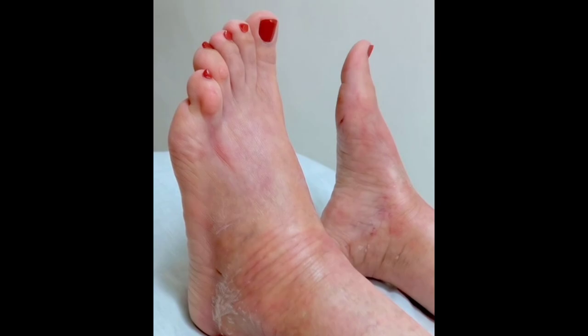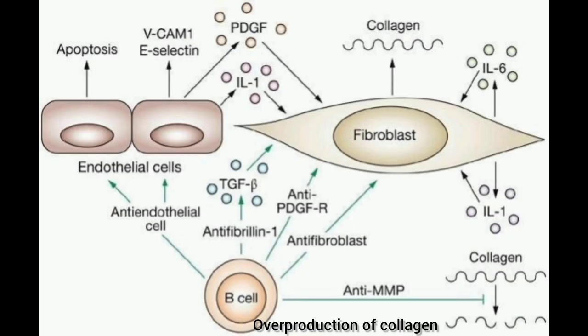Systemic scleroderma is a complex autoimmune disease where the body's immune system mistakenly attacks healthy tissues. This leads to the overproduction of collagen, a protein that normally provides structure to the skin and internal organs.